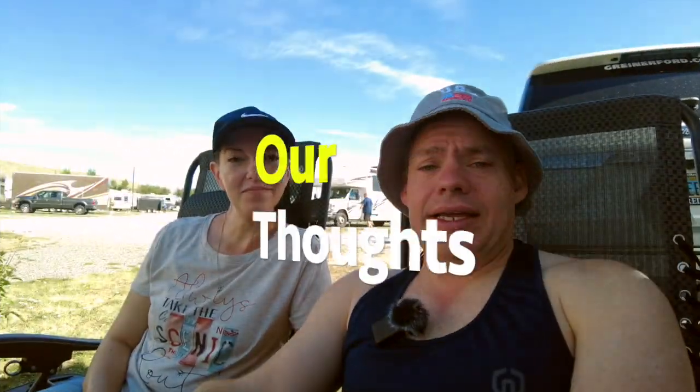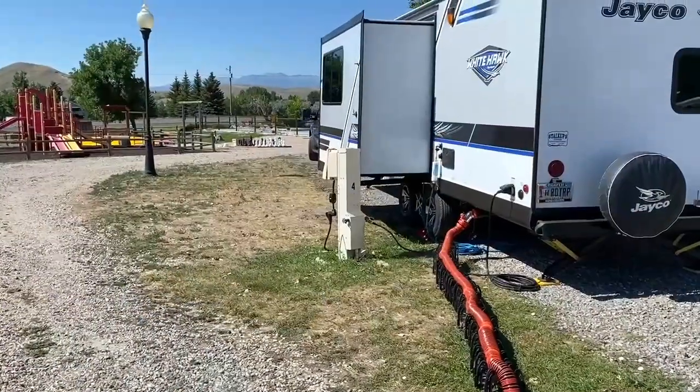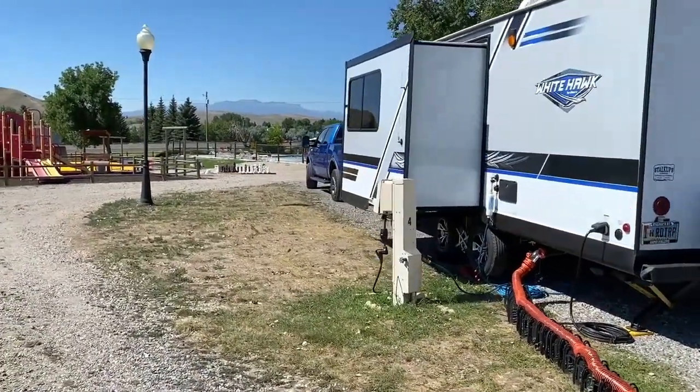Good RV park. I like it. You know, the sites are good. I do like the location of our site where we're at. We're right next to the playground stuff, right next to the pool and the hot tub. So that makes it really nice.